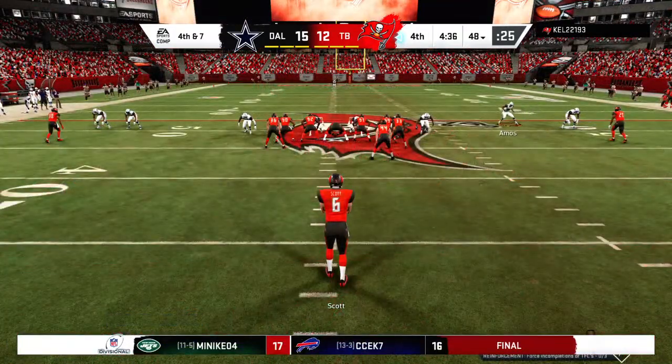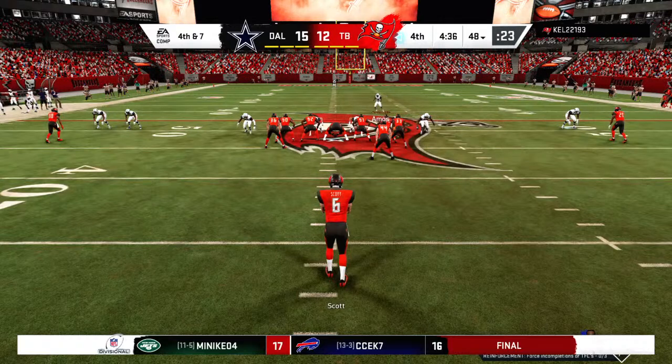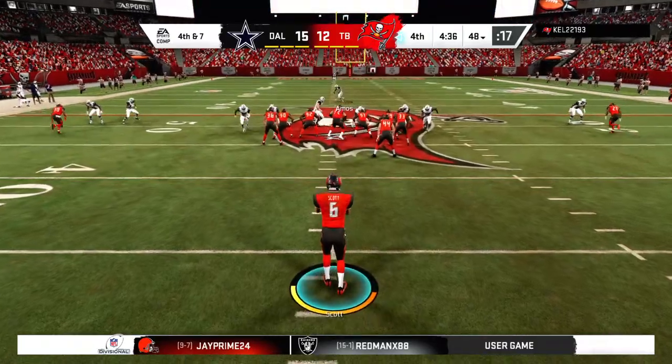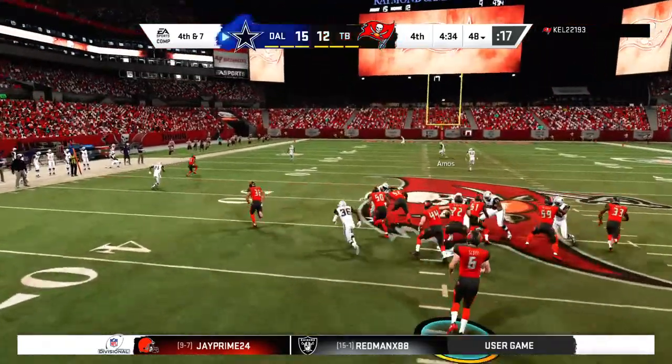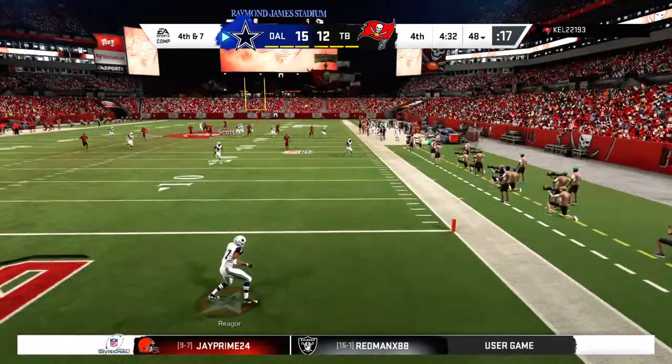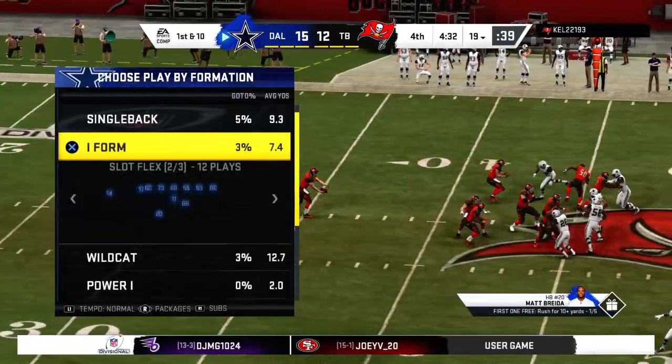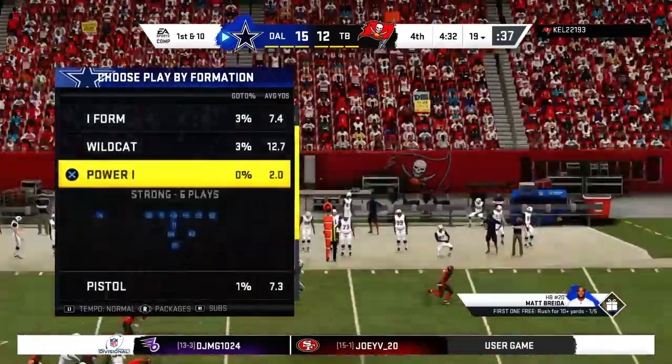Here's J.K. Scott now. He's been terrific so far. This is away and a very good kick angled for the sidelines. The Cowboys take over first and 10 at their own 19-yard line.